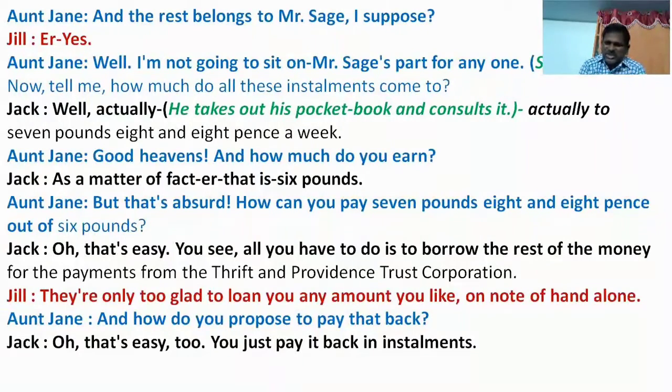Just we give a note, write down a paper and give them, they give us. What is there? Anjan, and how do you propose to pay that back? Oh, that's easy too. You just pay it back in installments. What is there? I just want to pay them back in installments. These people are living in the world of installments.